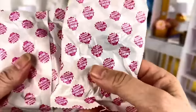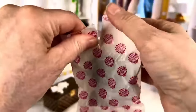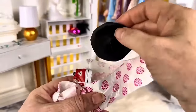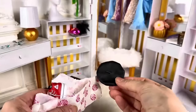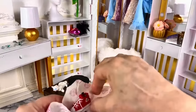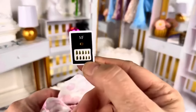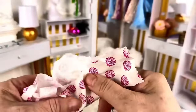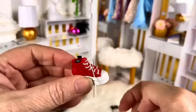I don't know which I'm more excited to open first, so I'm going to go with this. What do we have? Okay. So we have the black beret. Yeah, I was hoping for that. And so we do get some gold press-on nails. Now, the occasional press-on nail thing, I can live with that. And we have the Converse.